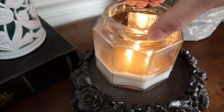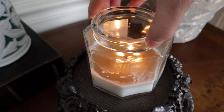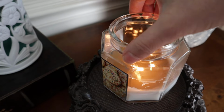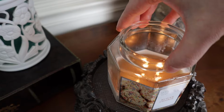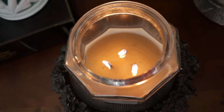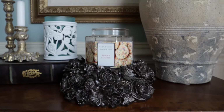You don't see a ton of discoloration or anything like that, so this didn't necessarily get sooty on me, but there's quite a bit of wax residue left around the side, which is not a huge deal. But the strength and throw here, and these wicks being problematic, just make this one a tough one to enjoy, despite me really being naturally drawn to the fragrance.